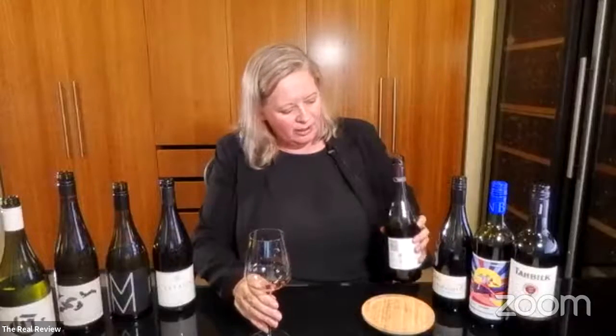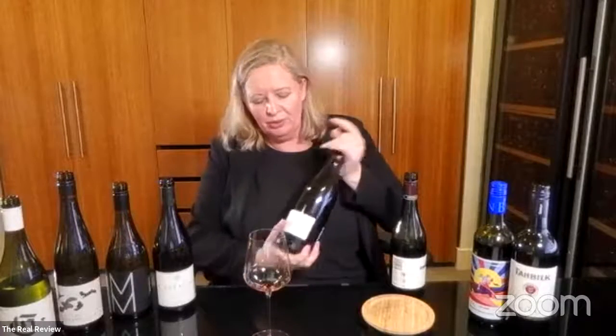Let's look at wine 6. Again, we're back in Beechworth. We were in Beechworth before with a rosé. This is the Traviarti Nebbiolo. I'm not a super fan of Nebbiolo in general from Australia. I think we're just getting into our straps. We have a handful of producers that do a very, very good example of Neb.